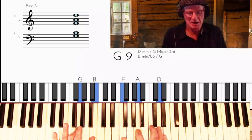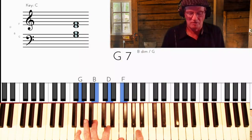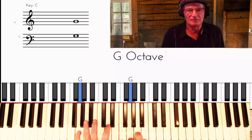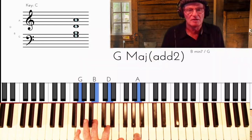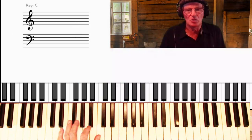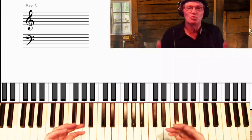Now how do we know that's a 9? Well, because you see, that's one step above the octave. There's the octave, one step above would be 8. That's 1, 2, 3, 4, 5, 6, 7, 8, 9. That's the dominant 7th, of course, so that 7 would be flatted. So we're moving from a minor 7 to a dominant 7th to a major 7.